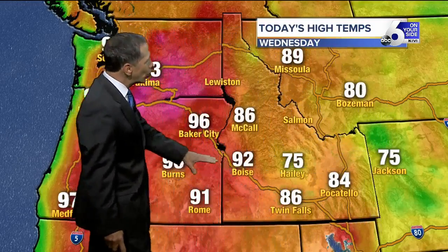103 in Yakima today for the high. Still real hot to the north and west. Not so though in Portland, which is nice. I got to show you though to the east here. Look at this, Jackson Hole, Wyoming, 75 degrees. Nice and cool. 92 for that high temperature in Boise today. So that's right about where it should be for this time of year.